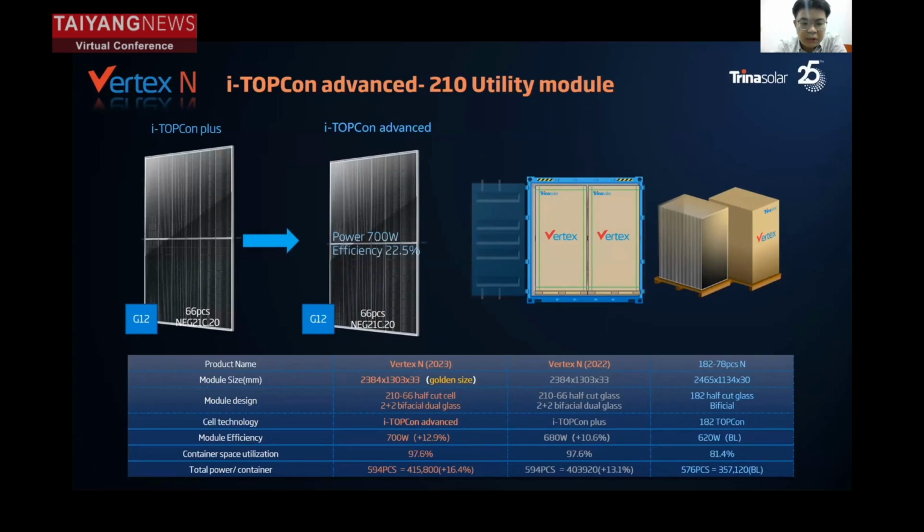We achieve the highest utilization of container space. It can stand for 415 kilowatts per standard container. Such a product is also designed based on low open circuit voltage, and it will help the end customer boost LCOE and lower their BOS for utility projects.